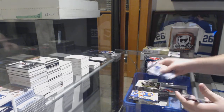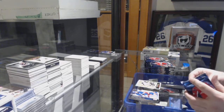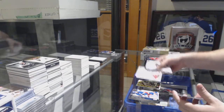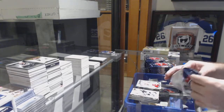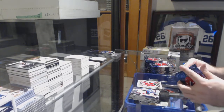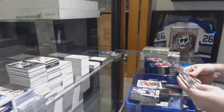Colin Miller, retro rookie for the Boston Bruins. Thinking in my head, there has to be something. I was like, the first like 10 boxes were horrible. Andreas Athanasiou, marquee rookie for the Red Wings. I'm like, I can't leave the other boxes because these five have to be good. TJ Oshie for the Capitals. And I was wrong. The rest were all junk.